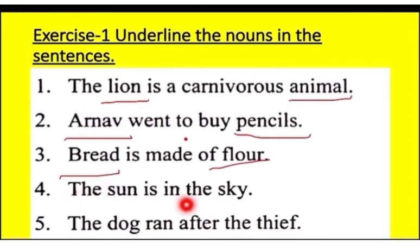The sun is in the sky. In this, sun and sky both are nouns. The dog ran after the thief. In this, what is a noun? Can you see an animal here? And also a person. Yes, dog and a thief both are nouns.